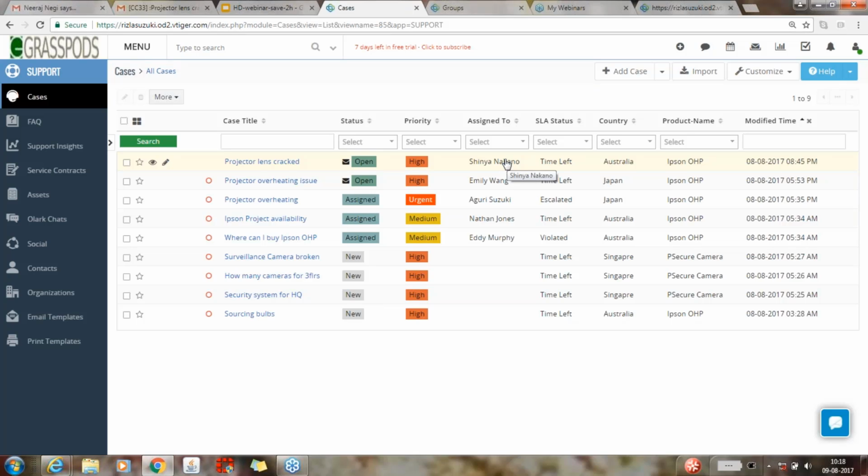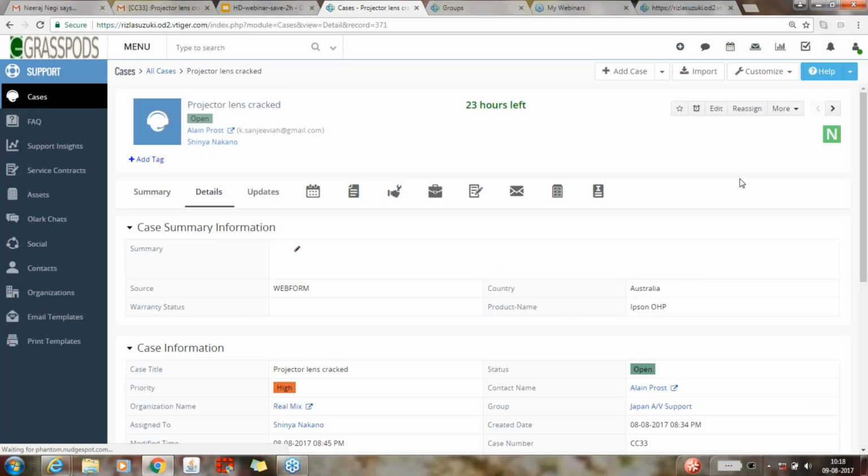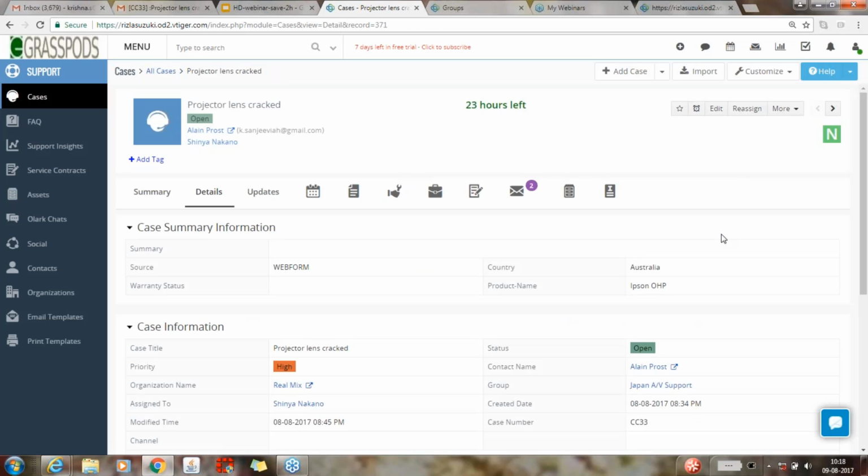And then the L1 support team actually hands it out to the next team. Now, when we look at this particular case, in case of the projector lens crack, this may involve a replacement, this may involve a repair or whatever. So in that case, the L2 support agent would create an RMA order. It's a return merchandise order or replacement order within Vtiger. And you'll have the tracking number, everything. So you can do most of all of these things within Vtiger.